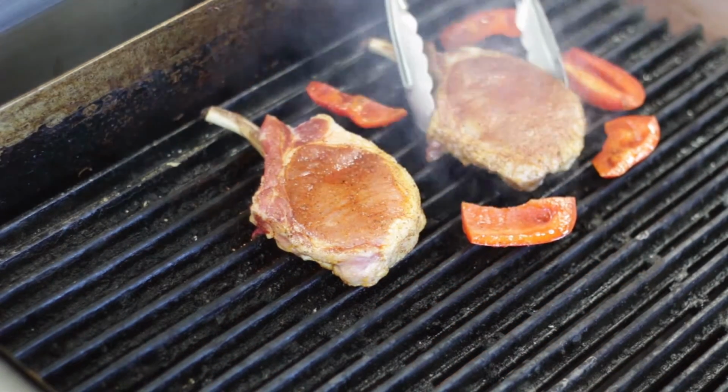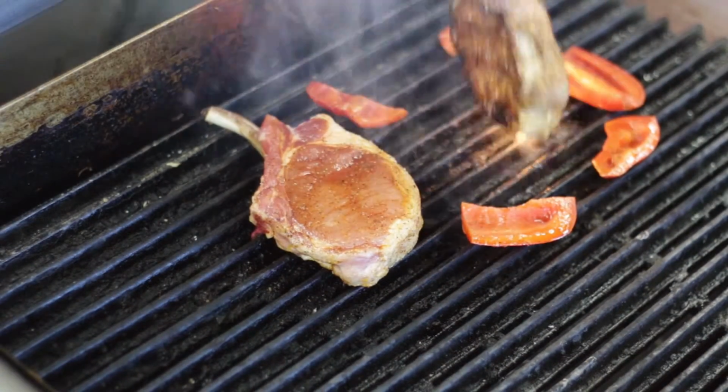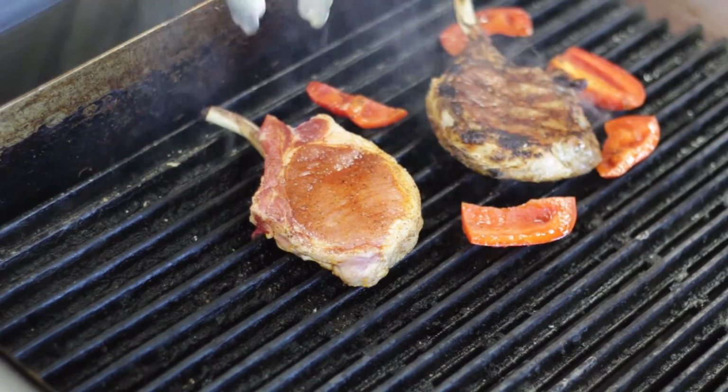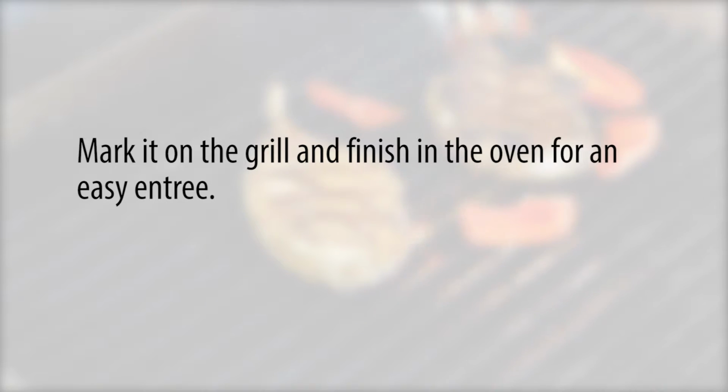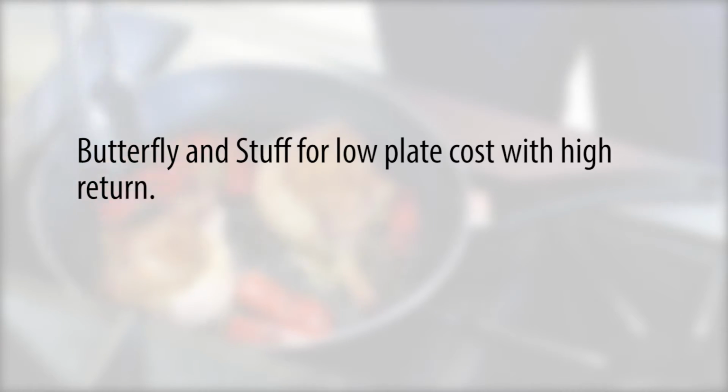It may seem more complicated than the pork tenderloin or other familiar cuts, but the French pork rib chop is pretty simple, and because it has a bone, it has a delicious and slightly sweeter taste. You can just mark it off for 2 minutes on each side and put it in the oven for 10, but there are several other ways to prepare this versatile chop. Marinating or brining are great methods for the chop because it retains some of the natural moisture. It can also be butterflied, pounded, or stuffed.